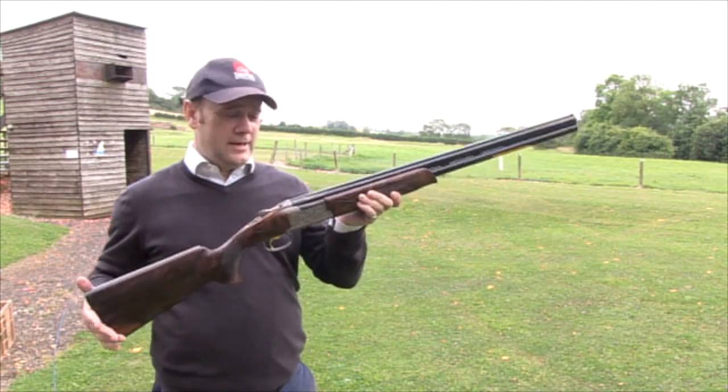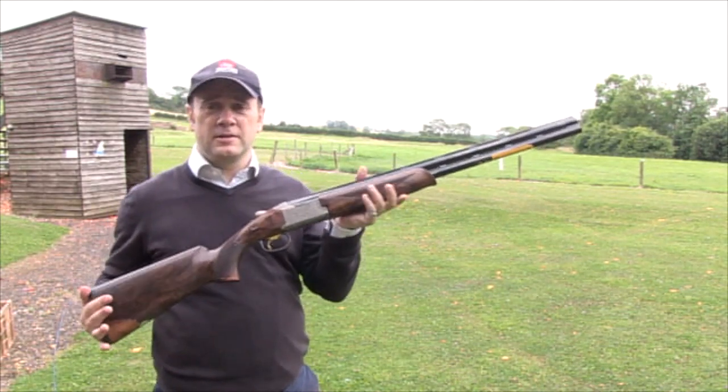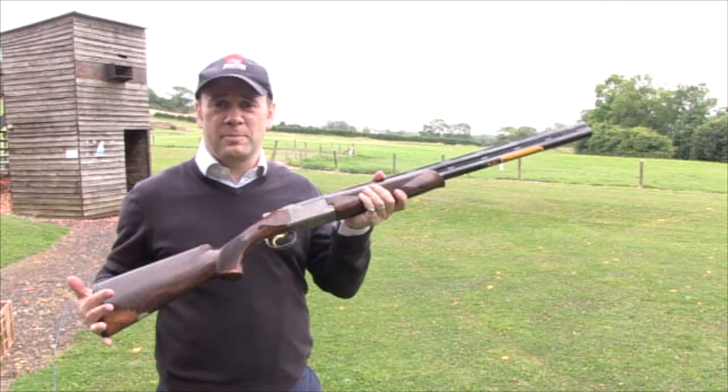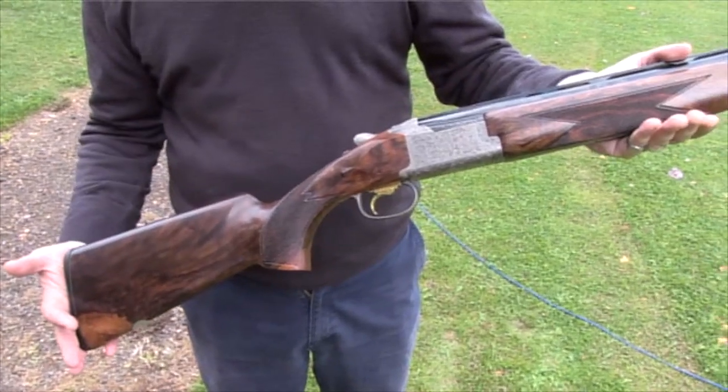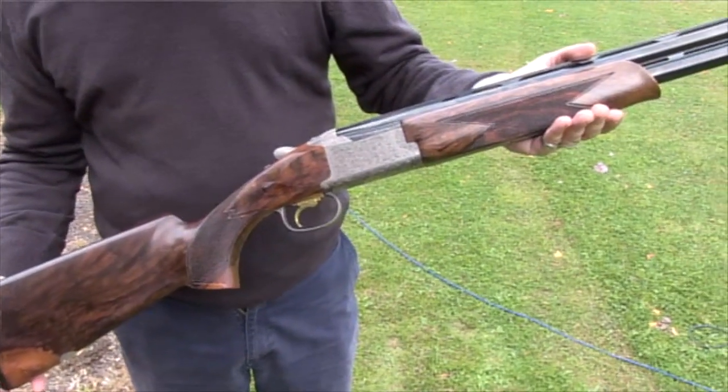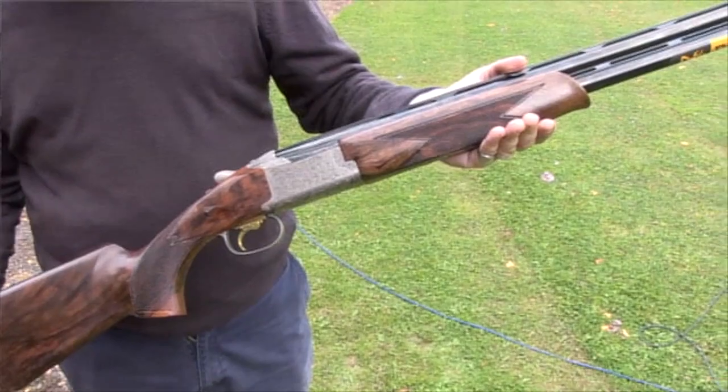Now, with the plethora of competition guns that adorn the clay shooting scene nowadays, it's easy to forget the Browning. It's perhaps easy to forget that Browning sits number 2 in the market despite a myriad competitors fighting for that space. And there's a very good reason for that. Brownings are reliable, they're robust, and they last for decades.